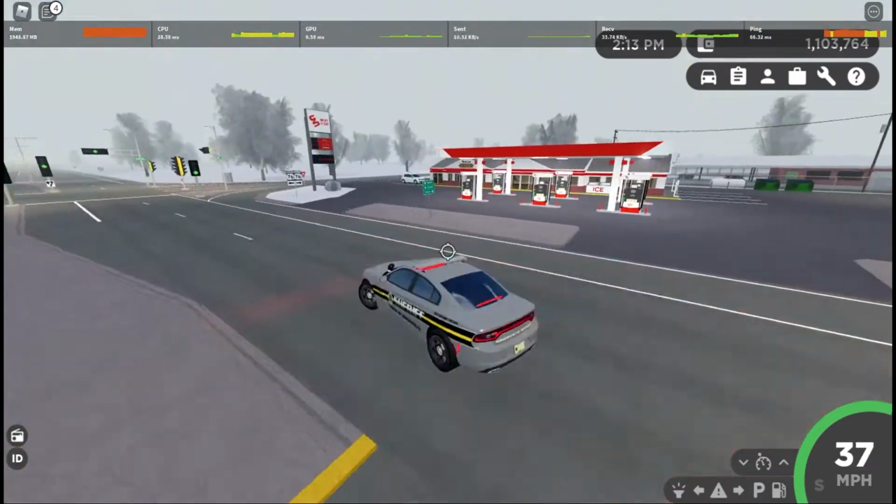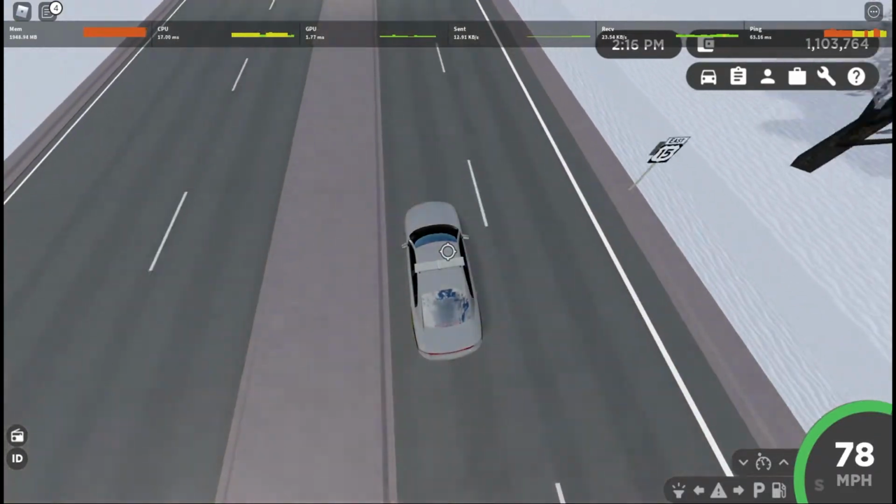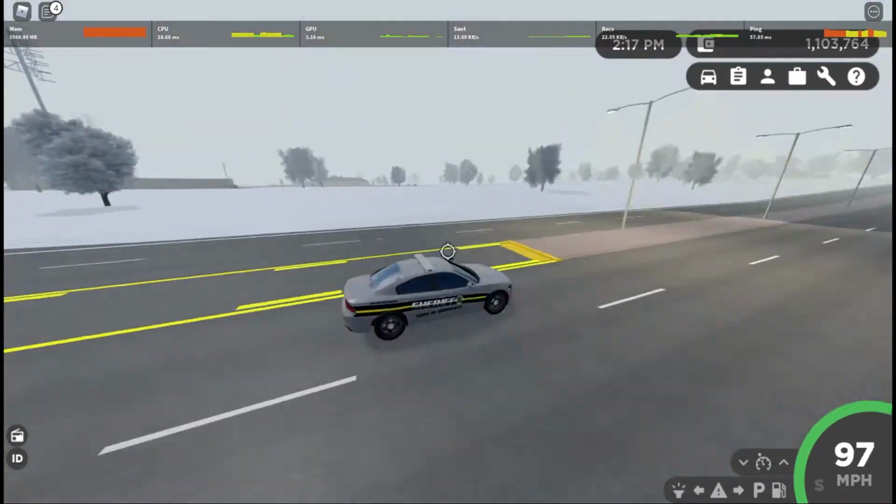So they just completely upgraded all the sirens and horns and everything for these WSP and Sheriff cars, so let's take a listen to the new sirens.